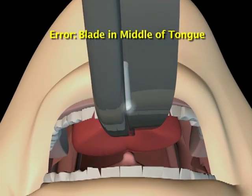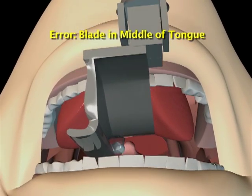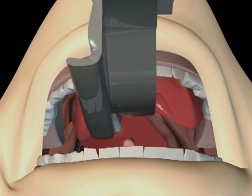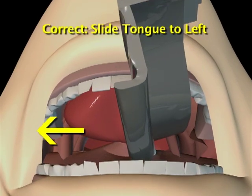Beginners commonly lose control of the tongue. Placing the blade in the middle of the tongue forces the tissue to mound up and block the view. Slide the blade and tongue toward the left side of the mouth.